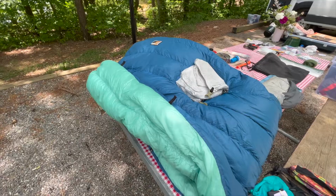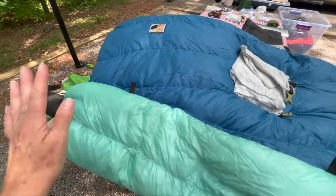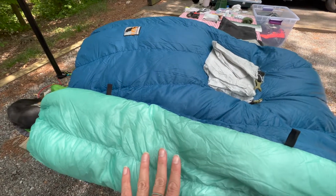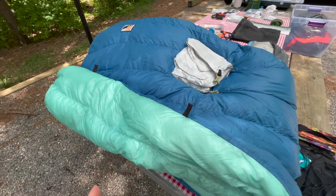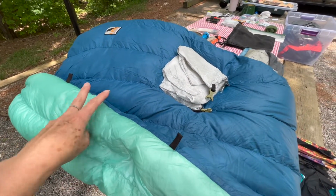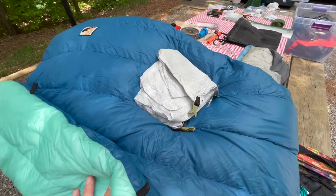For my sleep system, I am sticking with my Underground Quilts quilt. It's a 20-degree quilt, but custom, so I added an extra ounce of down in the body and the foot box. So I think it's probably about 17, and that should be good for the cold nights in Colorado. If it's hot, it's really easy to just kind of throw my legs out or lay on top of it, whatever, to make it more comfortable.